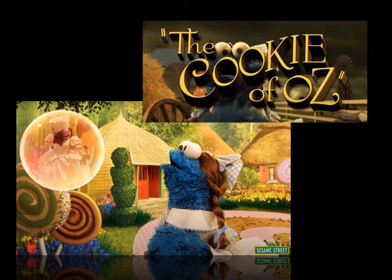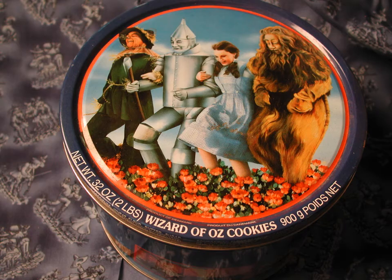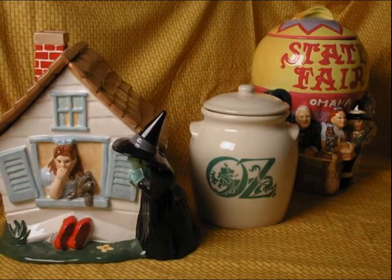But for most collectors, Oz and cookies, even blue, isn't tied to Edith's Woozy, but to Cookie Monster's appearance in The Cookie of Oz. This Sesame Street parody that aired in 2014 had Cookie Monster following the chocolate chip road to find the Cookie of Oz. I haven't actually determined that it's out there on a DVD, but I'm guessing it is, and you can add it to your Oz collection. This tin of cookies can also find a home in your Oz collection. It was produced in 1989 as a 50th anniversary product. So should you find a tin with cookies still in it, I would not recommend eating them.